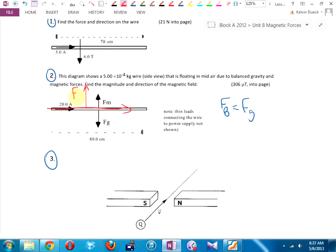Oh, and then the magnitude is FB equals FB. BIL equals mg. What do they want you to find? Magnitude of the magnetic field. Oh, and they went micro Teslas for some reason, so it's going to be 10 to the negative 6. I don't ever use micro Teslas. It's the first time I've actually seen that unit. Well, whatever. So wait, did you say it was BIL equals mg?